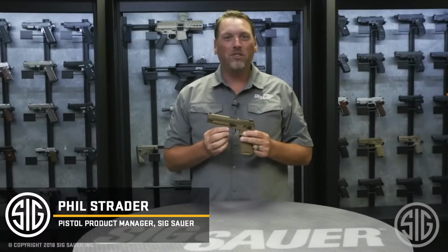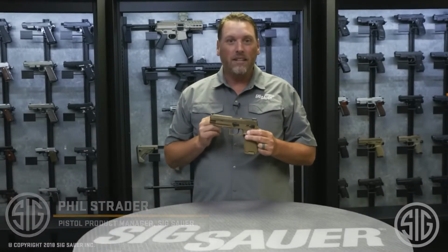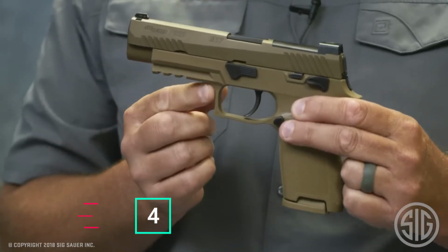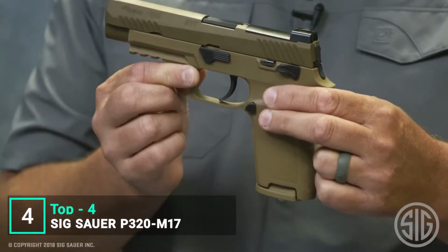Hey everyone, Phil Strader here at Sig Sauer, and this is the P320 M17. It's our commercial variant of the recently awarded modular handgun system by the U.S. military, and it has all the features you love about a P320, but we're going to cover some of the other features it has that makes it an M17.